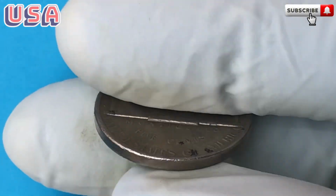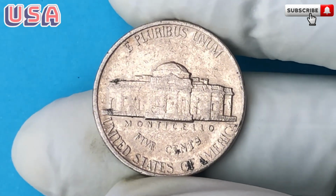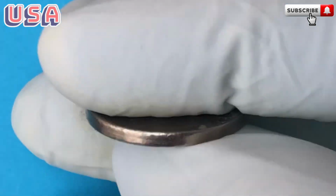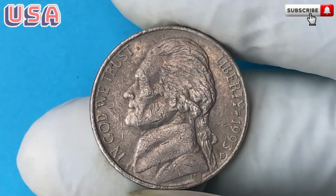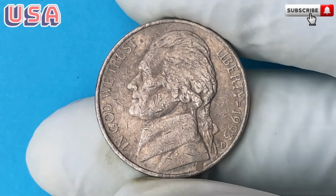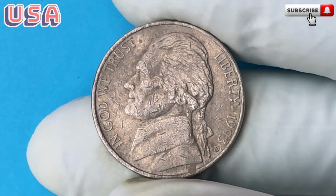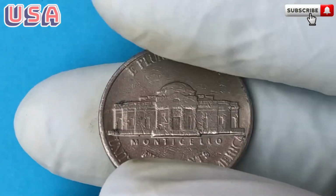While the design may seem pretty standard, what sets the 1993 nickel apart from other years is something more subtle, a mint mark. But not just any mint mark, this particular one can change everything when it comes to the value of the coin. You're probably wondering, what makes a 1993 nickel so special? Well, the key lies in the mint mark.